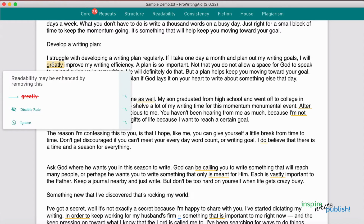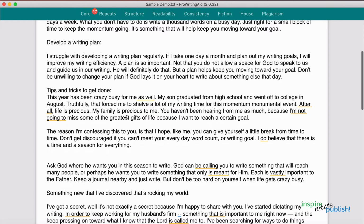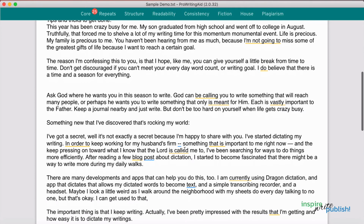Here's another one. I will greatly. It wants me to take that out to say I will improve my writing efficiency. You get the picture. Here's another as well. Take that out. After all, doesn't like that. Take that out. It wants you to say life is precious. Now keep in mind you don't have to agree with everything. This is using the computer to look at your writing, but some of the things you want to keep the way they are. So it's your call. But this is a way to see the things that you might not even realize that you do.